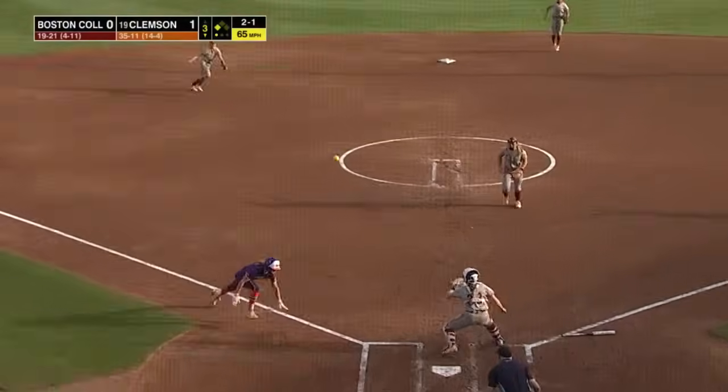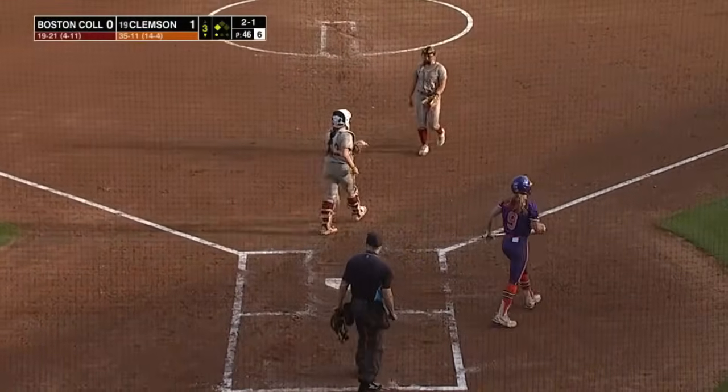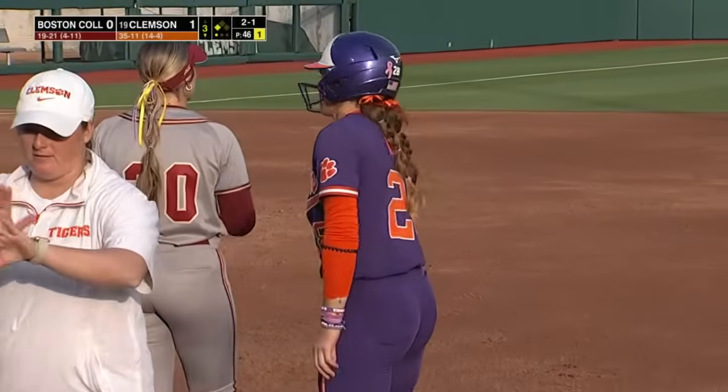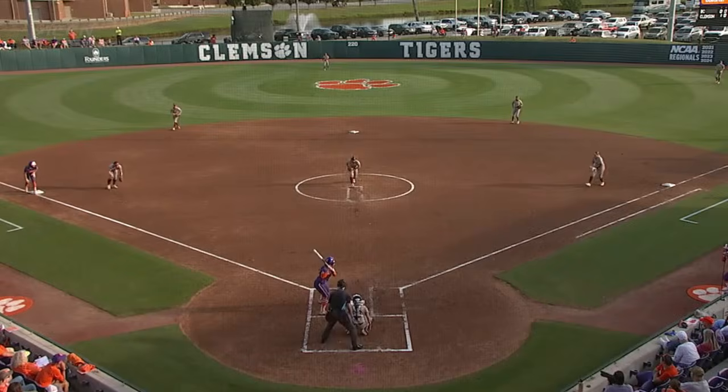Slow roller to short. They're going to come to the plate, and safe at home plate is Brockenbrough. And she slides just underneath the tag for a 2-0 Clemson lead. It was a great slide, and it was an RBI, I would guess.